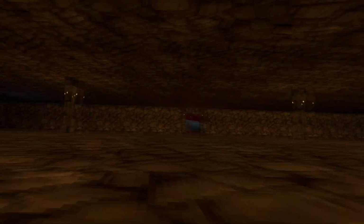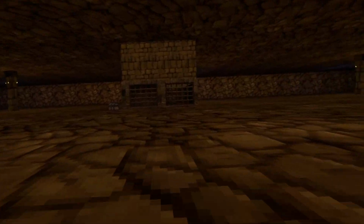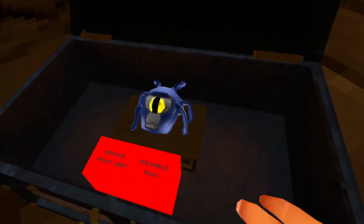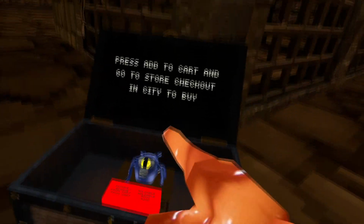What? Ain't no way, they just clipped me back into the Backrooms. Dang, what is going on in here? I'm gonna check this out. They got a nice little treasure chest. Can I open it? Ooh, it's a hidden thing. That's pretty cool. I'm liking that.